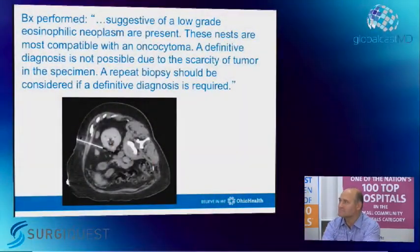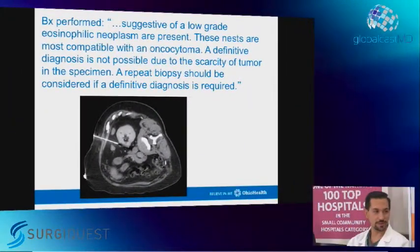Well, I'll tell you what we did. We actually did a biopsy. As I mentioned, the times that I do a biopsy are the patients that I don't want to operate on. And I see this tiny little tumor on a solitary kidney. I said, I really don't want to put you through surgery for this, so let's do a biopsy. It came back suggestive of a low-grade eosinophilic neoplasm. Nests are compatible with an oncocytoma. Definitive diagnosis not possible due to scarcity of tumor in the specimen. Repeat biopsy should be considered.